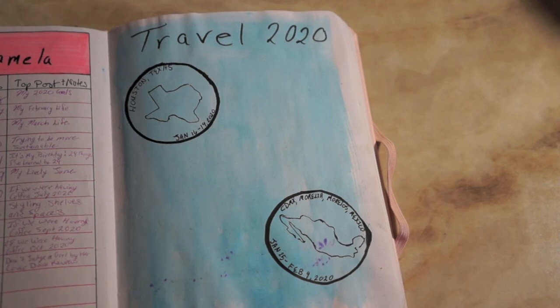And then you can see my travel page as well. If you watch part 1, you know I decorated it to look kind of like a passport page and was doing this kind of stamps idea for where I traveled. I thought I was going to have a few more, but clearly that didn't work out, and that's okay.